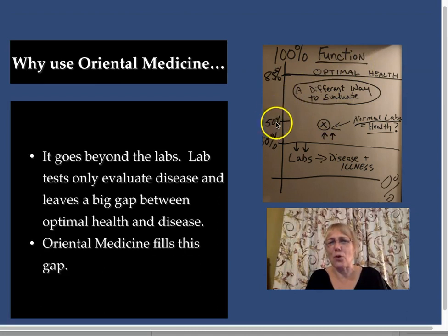Now, here's the problem. You could be sitting at 50% of optimal, not feel right, but be told you're healthy because you have normal labs. And that becomes the problem. We sit around waiting for the labs to show something, but the body has to be in a disease state for that to happen. And so it's important to have a different way to evaluate. Oriental medicine can fill that gap and evaluate malfunction long before lab tests show anything. Having a different way to fill this gap becomes really critical.